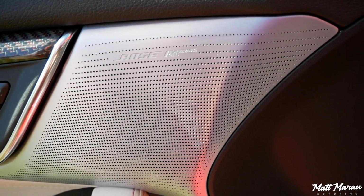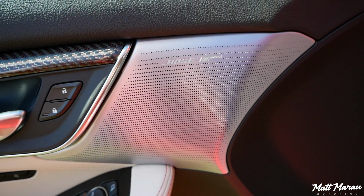It's 15 speakers. It is an optional upgrade. It's not standard, but well worth the option to upgrade to that, because obviously it's part of a package as well, so it's not a standalone option, so you are going to have to get a bunch of other stuff that you might honestly want anyway.